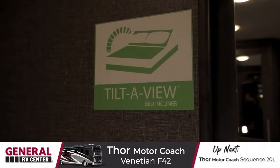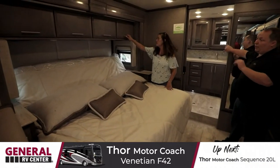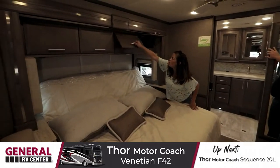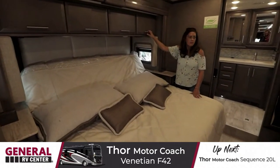Okay, so we have a tilt-a-view bed. King size bed, tilt-a-view, very comfortable, and there is storage above. Wow, I really like this modern look. Yep, it's modern, it's new, it's refreshing.